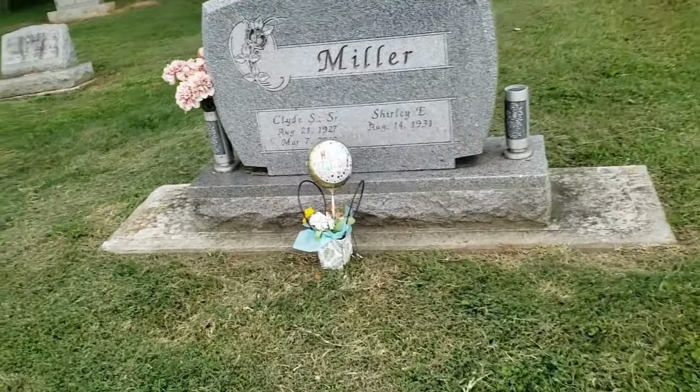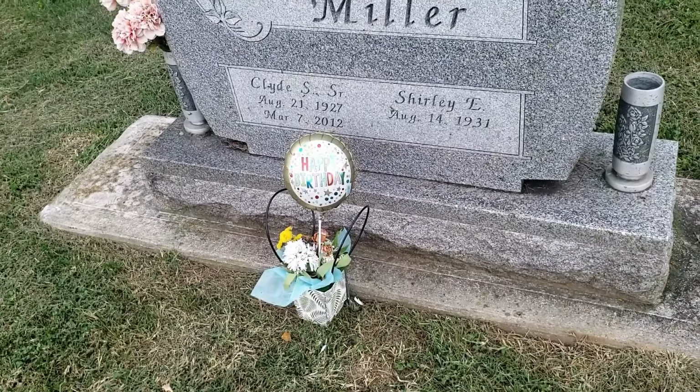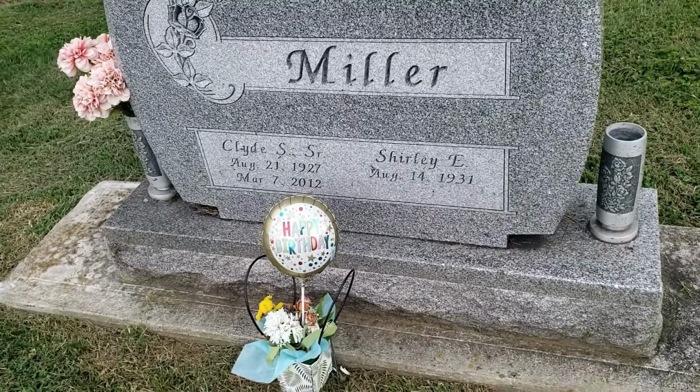You can see somebody left a balloon for this person for their birthday. That's sweet to see. Looks like she's still alive, Shirley, but Clyde passed away in 2012. I always thought it was kind of morbid in a way to have your tombstone made before you're actually dead. I know it's something to have pre-made so that your spouse can be buried there and then you're buried there when you're dead, but I always just find it to be morbid. I would hate to come to a cemetery and see my name on a tombstone.